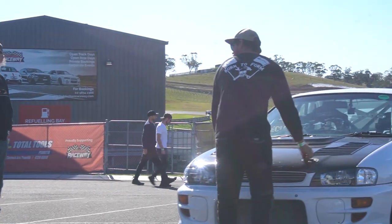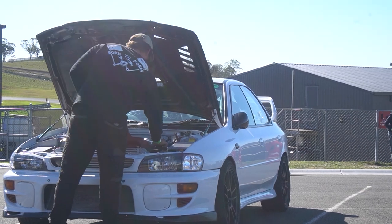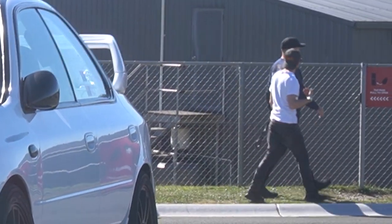Hey look, there's Marty from Marty Carmods. Seriously, not once have we come and raced this car and it's just gone nicely every time.